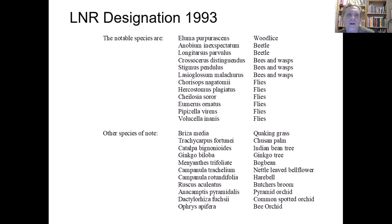In 1993, the Nature Reserve was designated an LNR, and that was down to Donald's badgering and down to Eric's listing. And so these were some of the notable species that were mentioned in the LNR designation. And I think the reason that it got it was this particular woodlice species, which apparently Eric said was very rare. And that was used as the creature to get us an LNR designation.